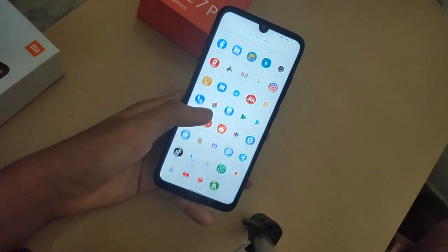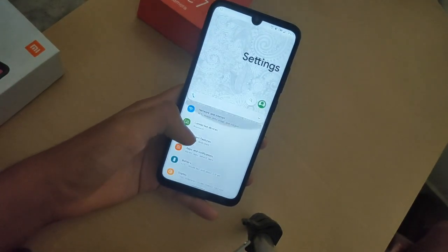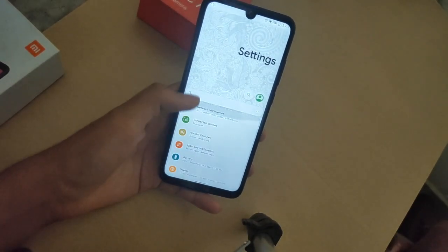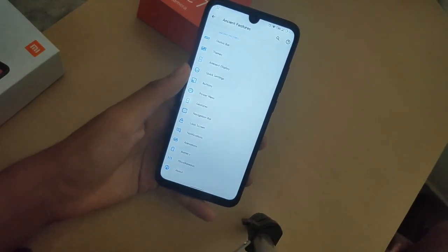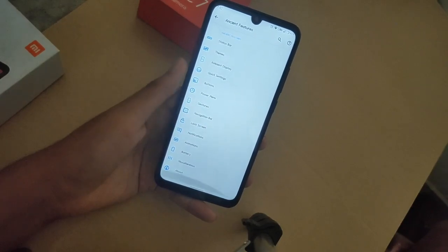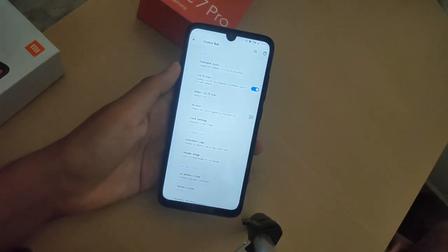And you can see the ROM is just working fine without any lags, and for day-to-day usage it's absolutely excellent. But the only issue is the battery life. So if you want better battery life, you may switch to a kernel, but it's experimental. And you can see in Ancient features, that is the main features of this ROM, we have this much amount of customizations here. It's not bad, it's not less, it's good.